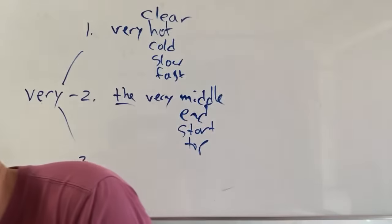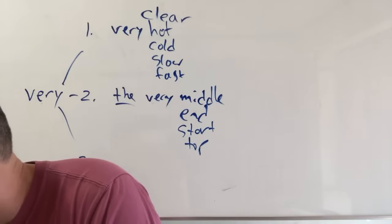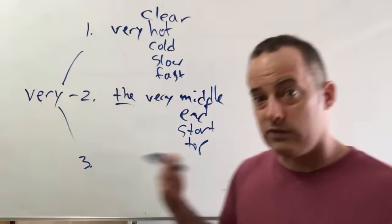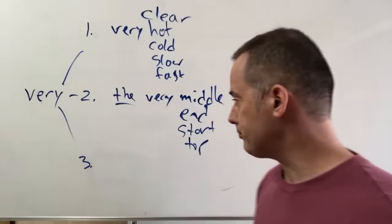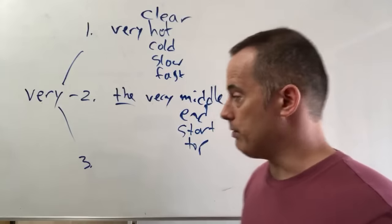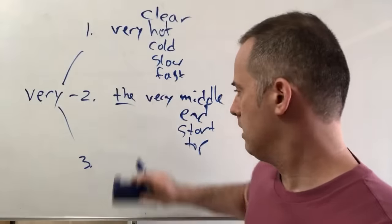Let's see. And Alejandro says, speaking of bottom, the phrase rock bottom is quite interesting. Could you please give some examples? That's kind of related to this, but let's talk about that anyway. That's a good question. So let's say we are digging in the dirt. I'll erase 3 for now. We'll come back to that.